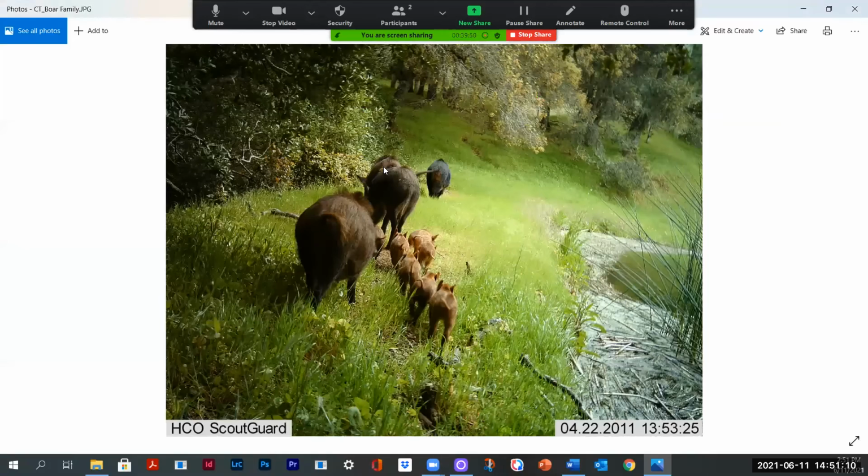Okay, well, let's look at your photos and talk about them a bit. I'm going to share my screen. Okay, can you see that okay? I can, yeah. So this looks like daylight, is it? It was, yeah. It was during the day. That was 1:53 in the afternoon.